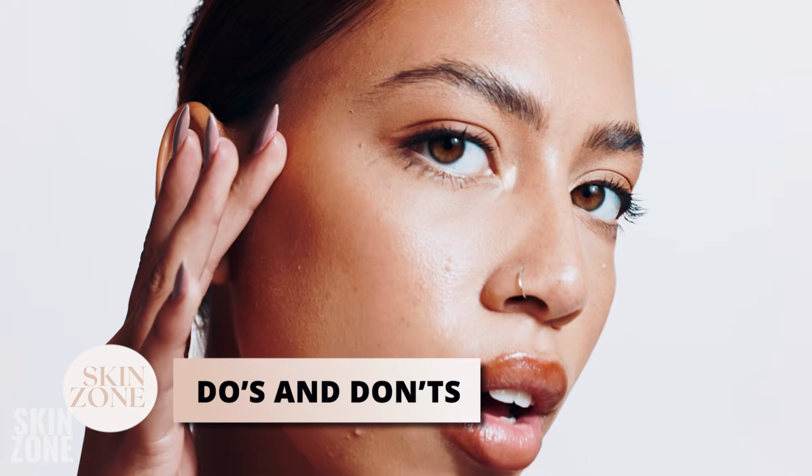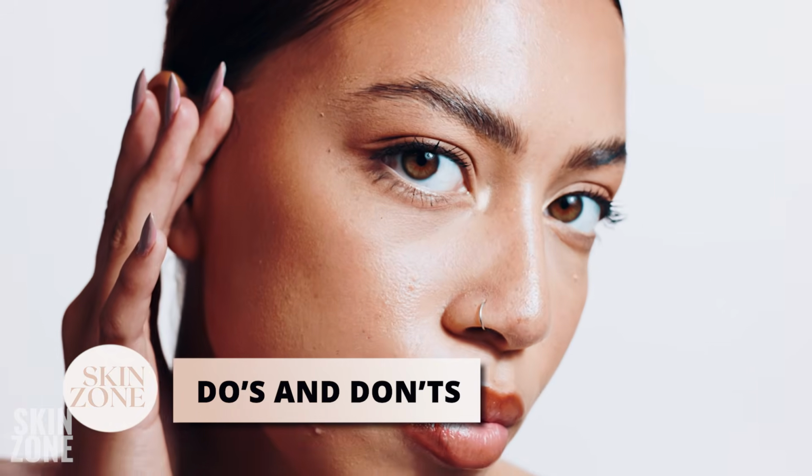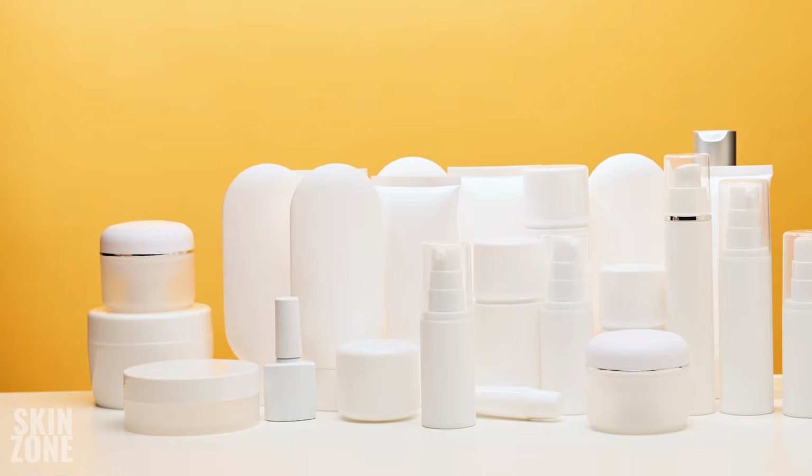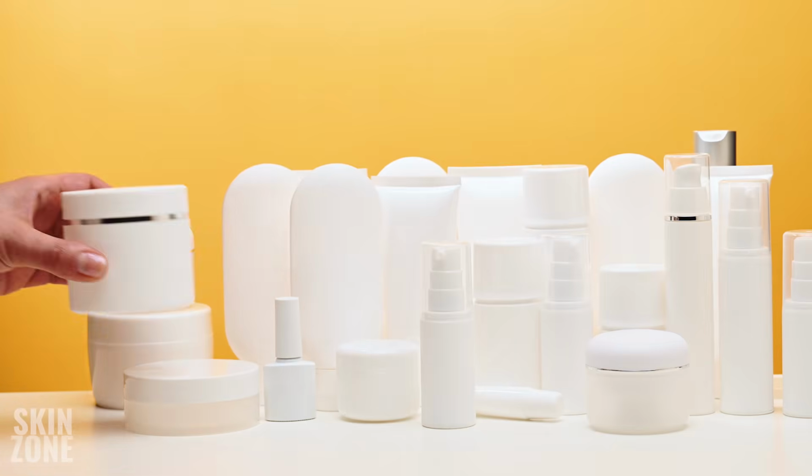First, you want to ensure you use it morning and night for the best results. We want to apply it before your moisturizer, and we want to ensure we do wear SPF every morning. We want to keep it in a cool, dry place away from direct sunlight.